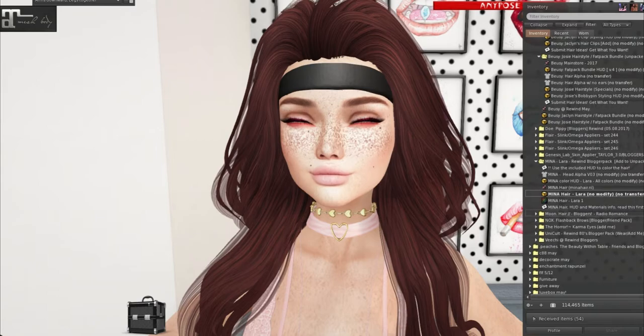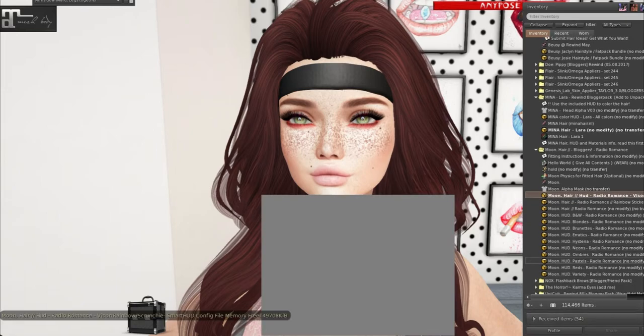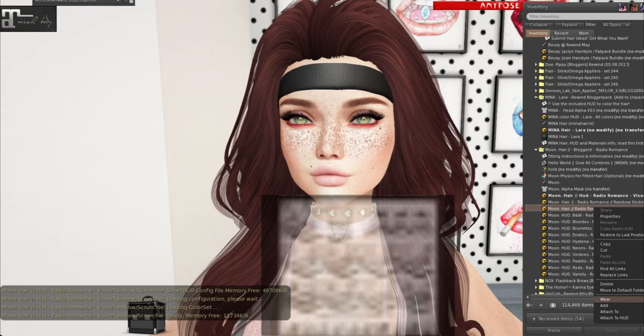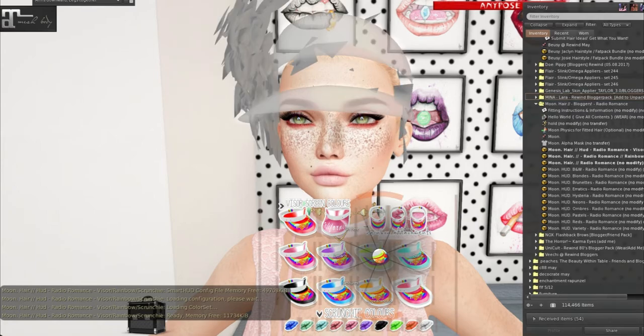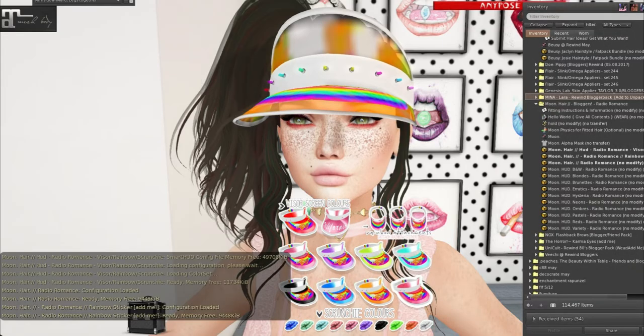Okay. We have moon hair. I love this hair. This is Radio Romance. And there's a visor for it. There is the hair. And then there's a rainbow sticker. So let's add all these and take this off. And the rainbow sticker is optional. You don't have to have it.